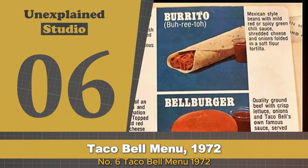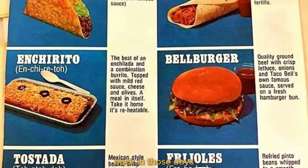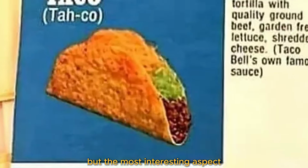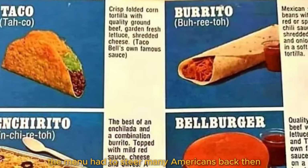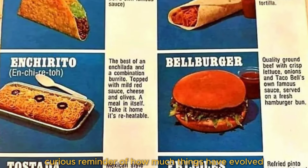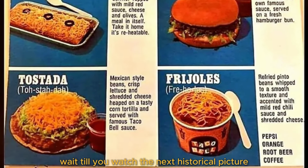Number 6. Taco Bell menu, 1972. Though this picture of 1972 shows us exactly how different it was back in those days, Taco Bell has become a fast food foundation in America. There were just a few items on the modest menu, but the most interesting aspect was that they covered the proper pronunciation of the Mexican foods. The menu had to steer many Americans back then who were unfamiliar with tacos, burritos, or enchiladas. It's a curious reminder of how much things have evolved and how far the appeal of Mexican food has gone. If you find it fascinating, wait till you watch the next historical picture.